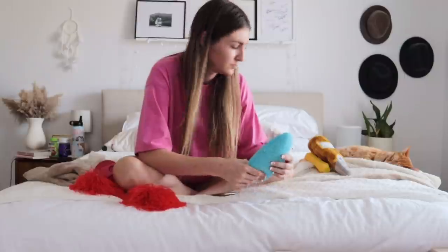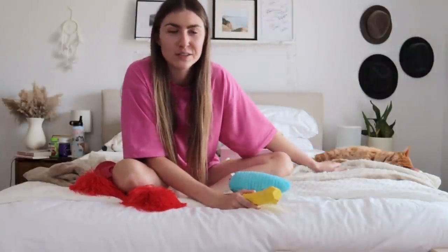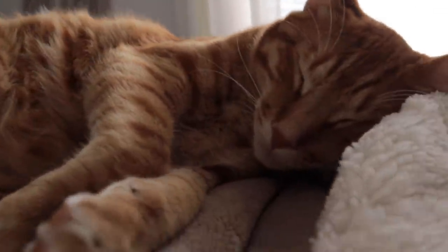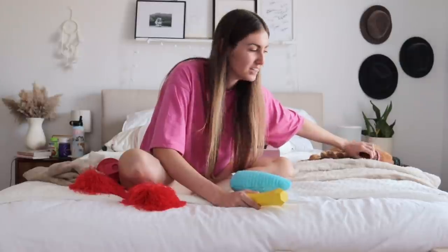Willo, come here. If you guys didn't see Charlie here this whole time, he's being such a sweet little sleepyhead. Where's Charlie? He's right here.